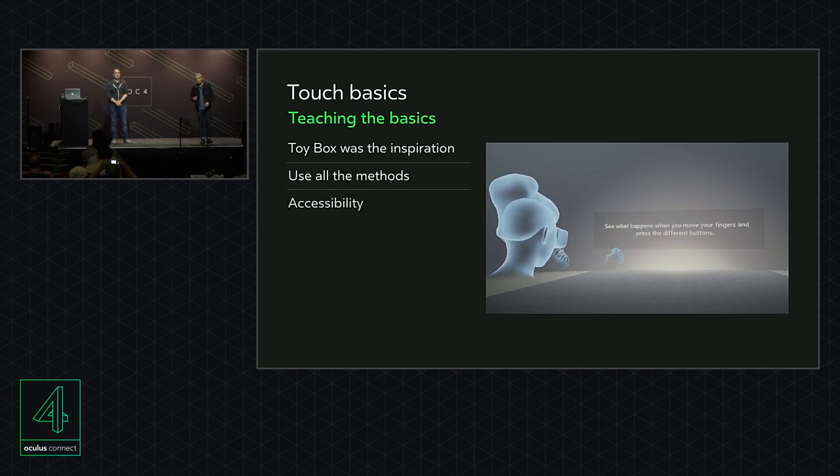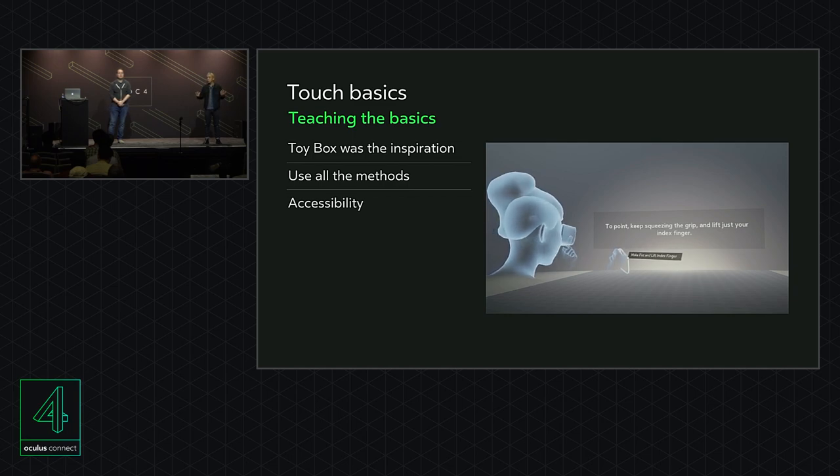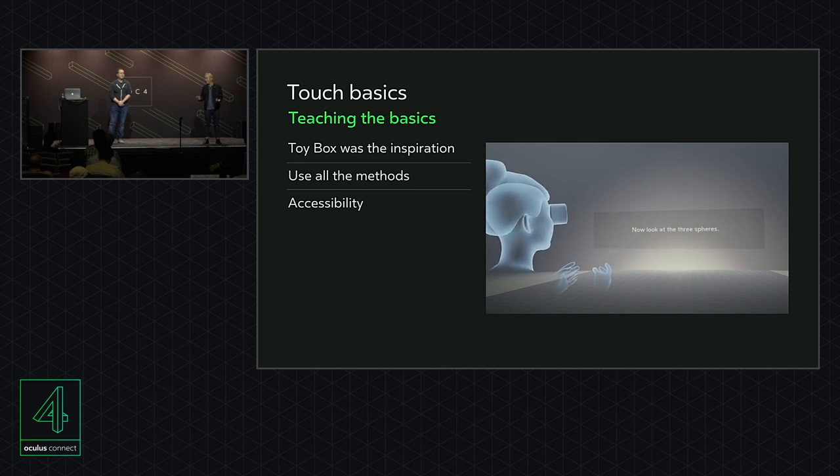The last thing I wanted to say about Touch Basics is that we focus on accessibility. We knew that it was important for a platform level tutorial to not gate any experience. So as much as we assume that everyone coming into our tutorials will be capable of all motor functions, we were aware that some people may be missing a finger or a whole hand or unable to have motor functions on the thumb.